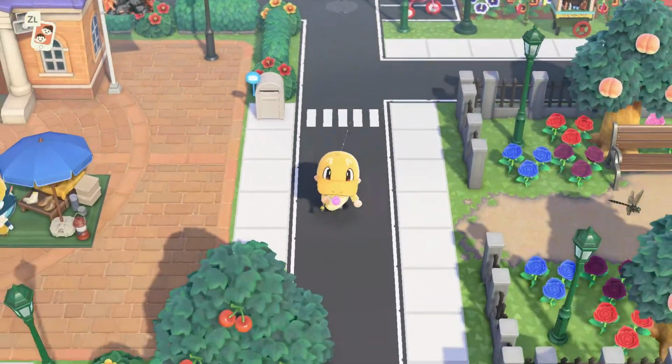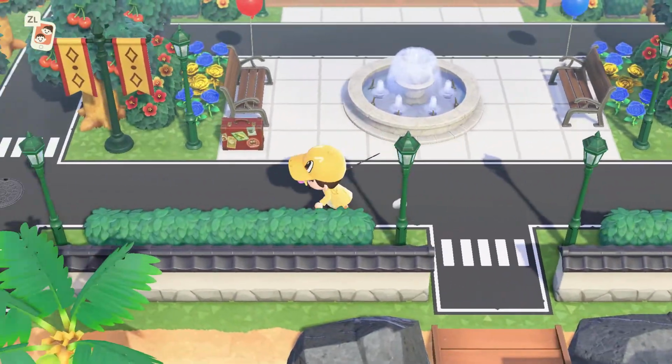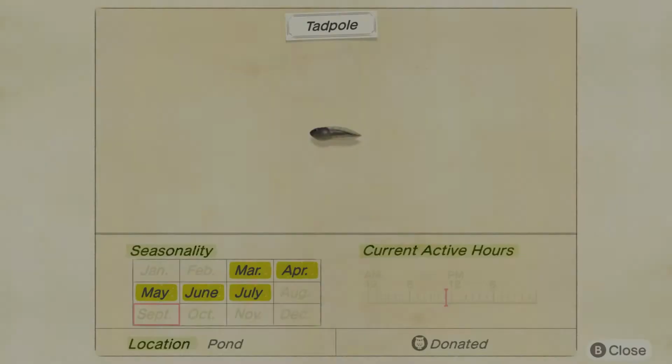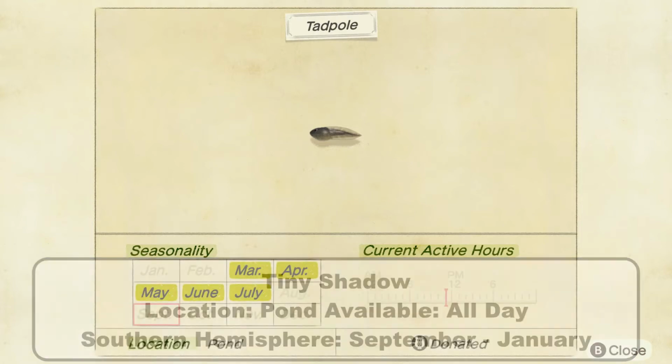5 new fish. But in addition to that, the Southern Hemisphere also gets some new fish this month, and they also get 5 new fish. The first one up is the tiny tadpole, and that's going to be available as a tiny shadow in ponds, and they're going to be available all day. And in the Southern Hemisphere, they're going to be found from this month in September all the way to January.